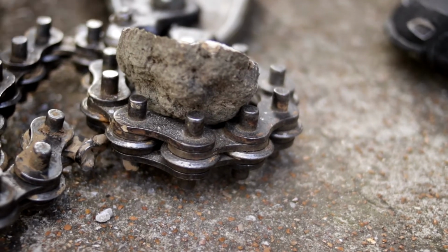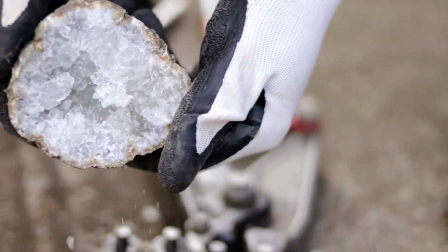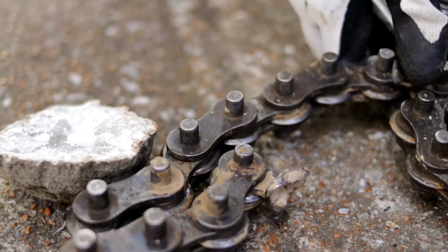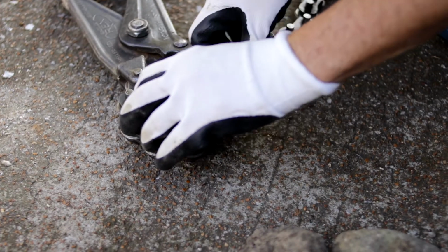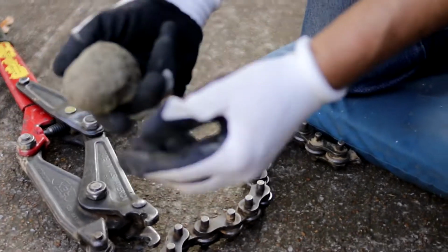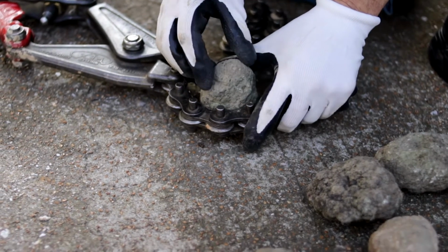There we go. Aha, that one's solid. It's filled with quartz. So some of them are going to be solid. The old saying is, a geode is a mystery, but once you open it up, it's a wonder. I'm going to break this one like this.